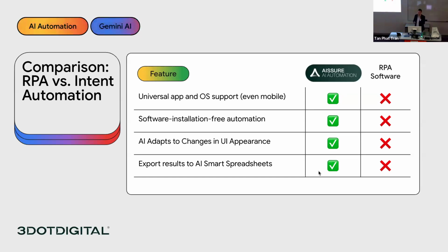Another great thing about it is it's software installation free. So you don't necessarily have to install lots and lots of plugins on your computer to use it, which is a great big deal in an enterprise environment where that is difficult, where they have 10 million rules you have to follow to install a piece of software.